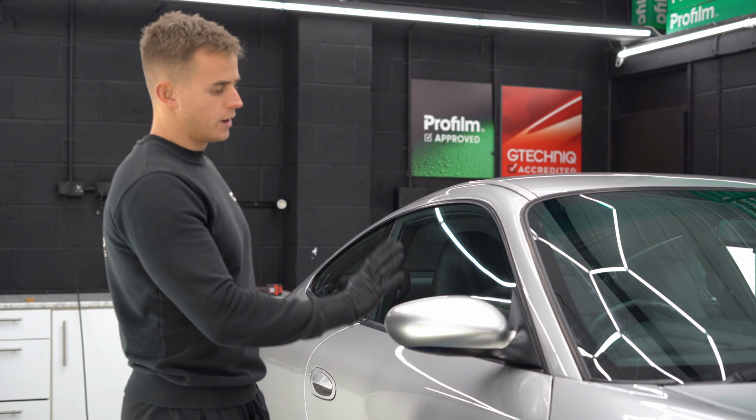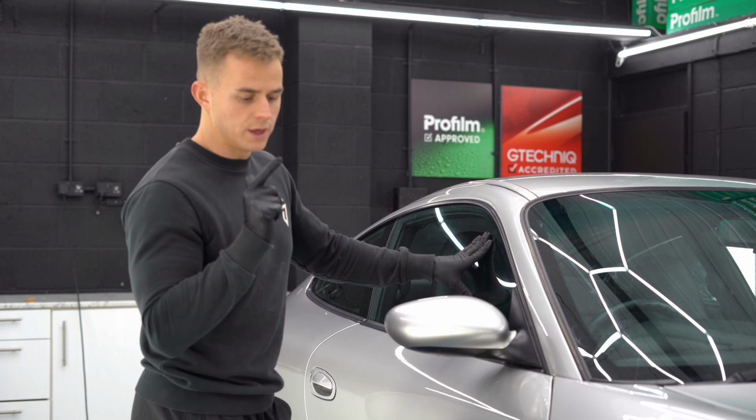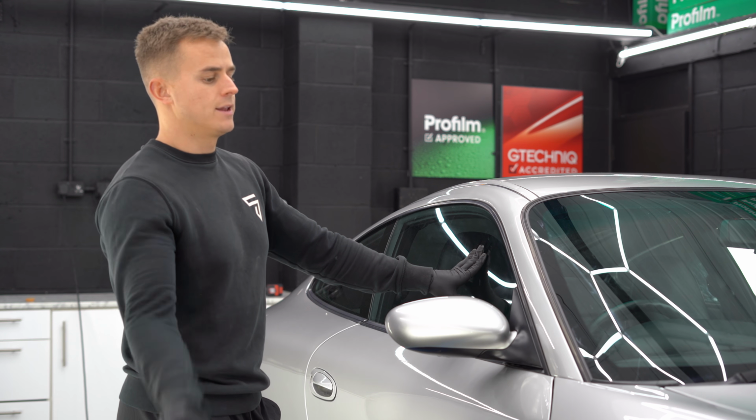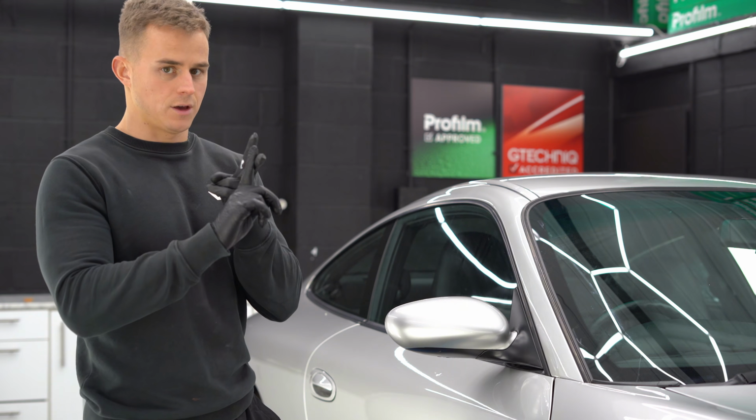So that's all the paintwork polished. I'm now going to wipe the glass down and get ready to coat that. Also coat the exterior faces of the wheels, and then we'll come in tomorrow morning and coat the paintwork. We're going on with Crystal Serum Ultra and EXO.